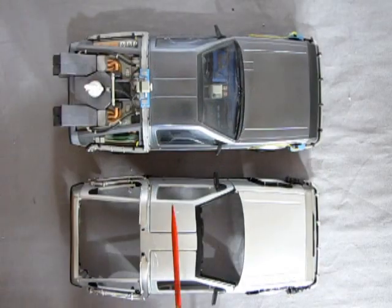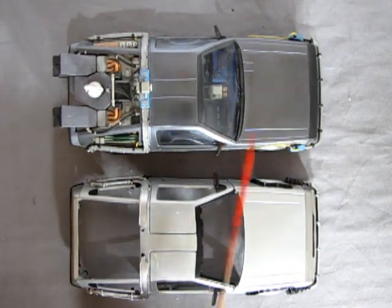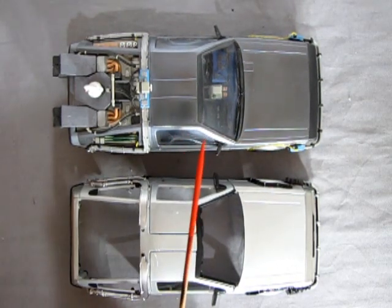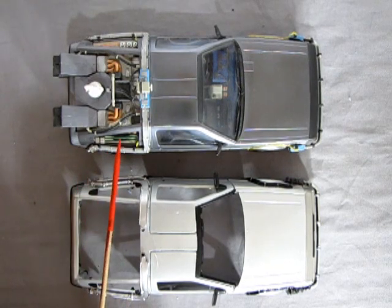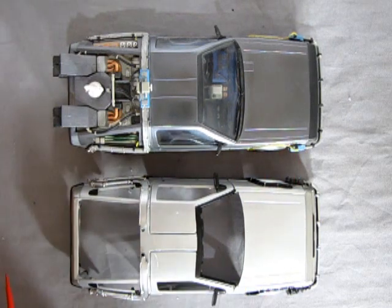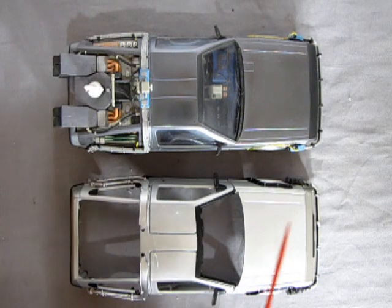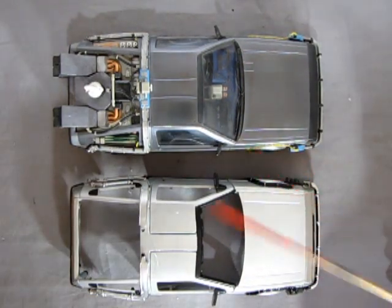So here I have my AMT Back to the Future car, and this one I built when the movie came out a long time ago when I was just a kid. And I watched the movie on VHS a lot and tried to get the colors that the thing was supposed to be. Not quite sure if it's right. And then here's our die cast sitting here. Notice the quite different color comparisons here.